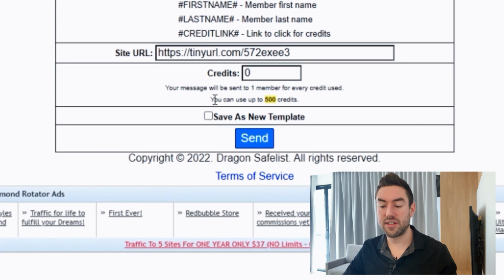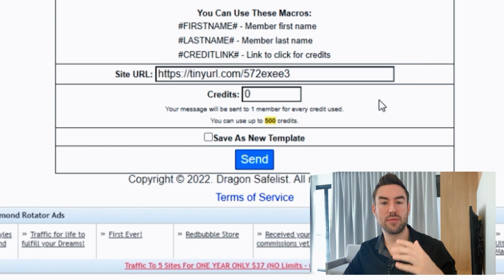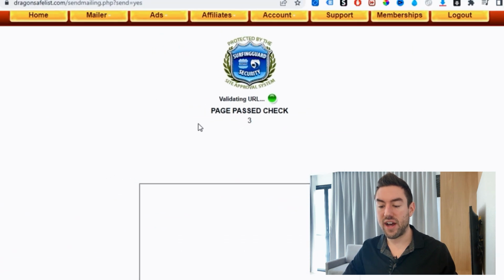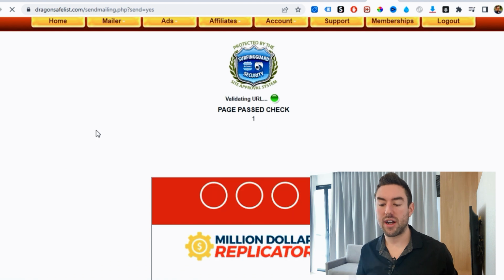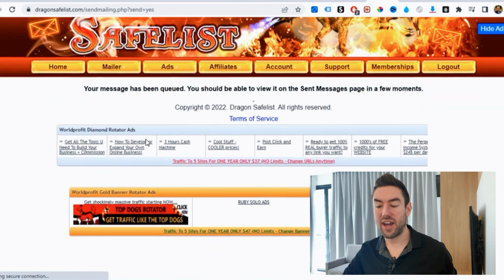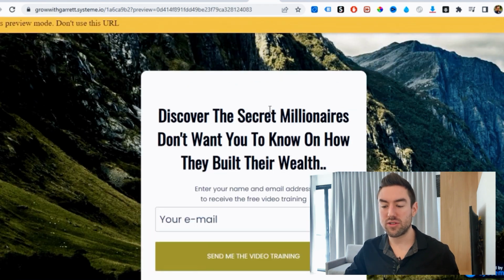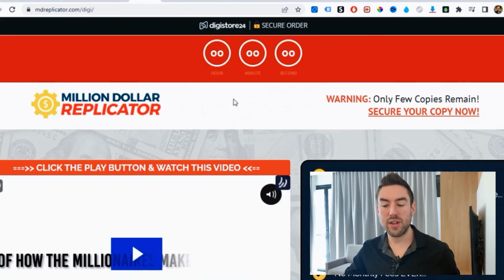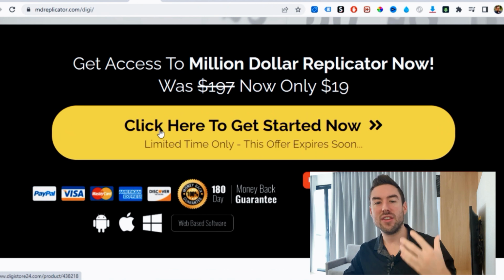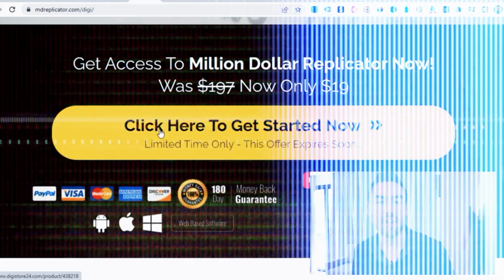Now it says credits. It says you can use up to 500 credits right now. Okay, so 1 member is per credit. And then I can go ahead and put in 500 for there and hit send. It's validating the URL and then it will wait a couple seconds and then it will actually go ahead and post to the site, okay? And we will start getting massive amount of people going to our squeeze page, putting in their email, getting redirected here, and then a portion of them will actually buy, and then you can start to make up to $1,100 every single week.